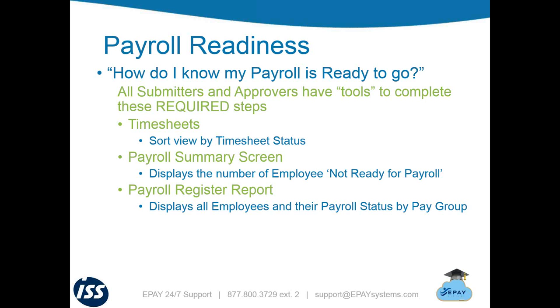The payroll summary screen also provides you a number of employees that are not ready for payroll. So right off the bat, on the first day, say that Monday you're trying to process your payroll, you can go in there and see who is not ready for payroll. And I'll go through that in a little more detail shortly as well.